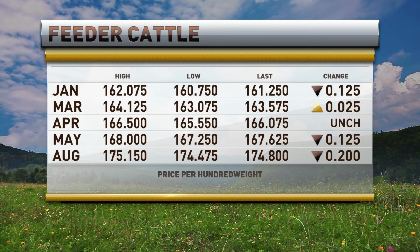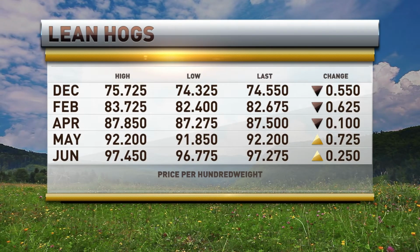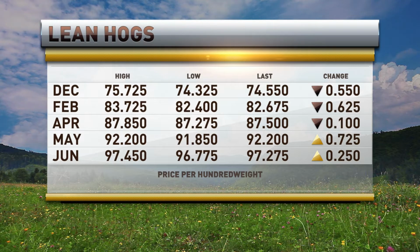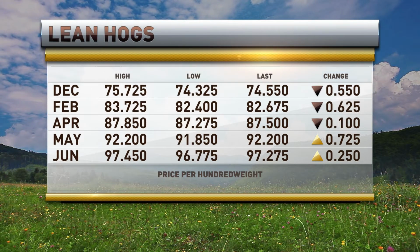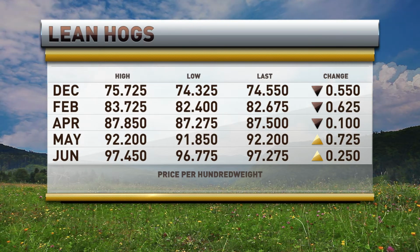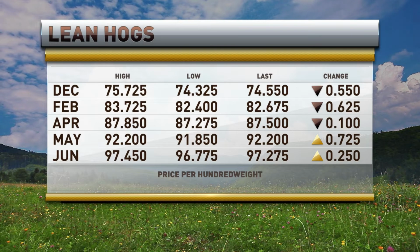All right, let's move over to lean hogs and see what we've got going on over there. That's another one that's got a little something for everybody. 55 cents lower in the December contract at 74.55. February's off 62 cents at 82.67. Got to go out the deferreds to May and June to see a little bit of a gain: 72 cents in May and 25 cents in June.